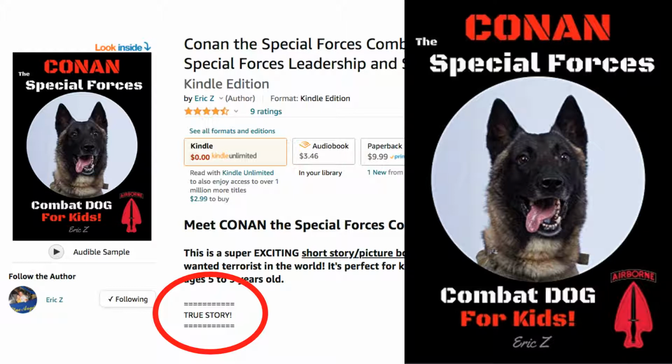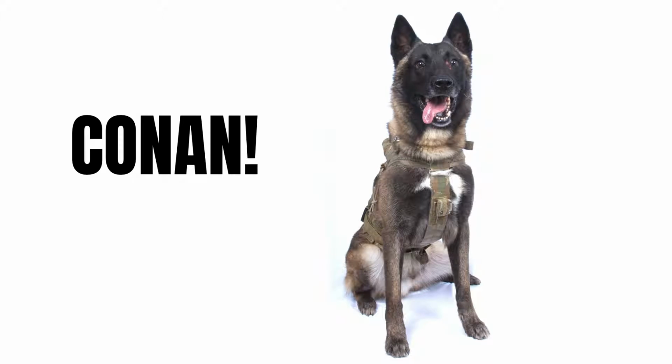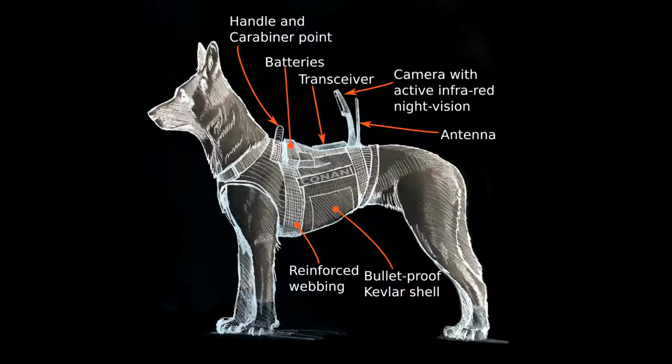All right, let's go. Meet Conan. This is Conan, the Special Forces combat dog. He is a Belgian Malinois combat dog, also called a military working dog.